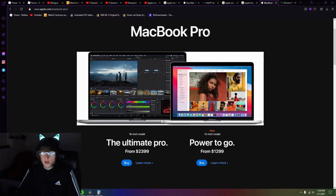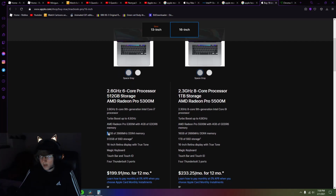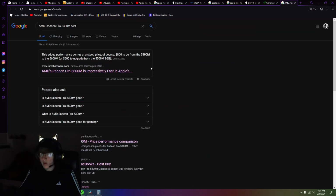So let's take another look at their MacBooks. So we have the Ultimate Pro 16-inch model, I guess, with a 6-core processor, 512 gigs of storage, 16 gigs of slow memory, an old card, I guess. Let me look this card up. Okay, apparently it competes with the 1650. That's pretty good. $800? And it competes with a 1650?